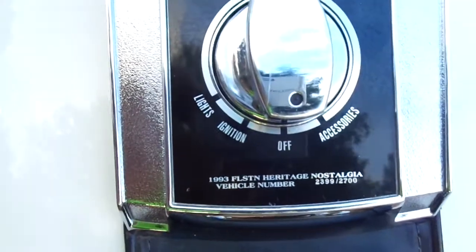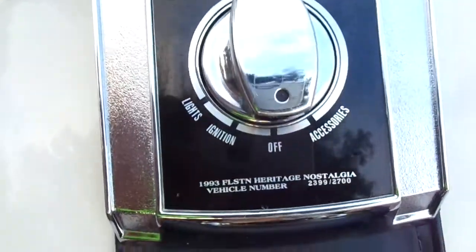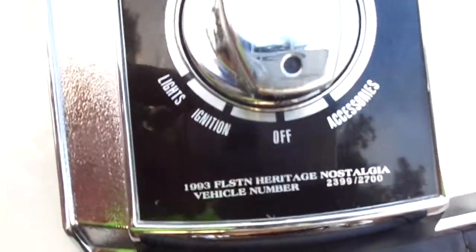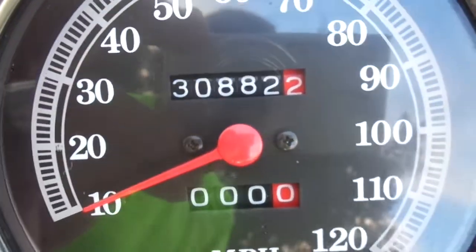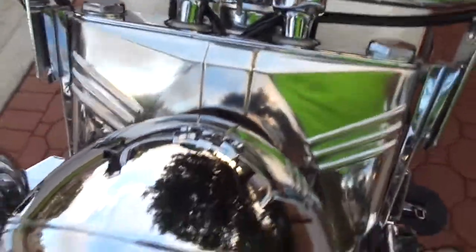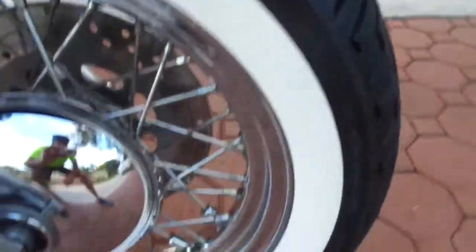Now, I like the fact that this one is number 2,399 out of 27 made. That's it. But what I love about this motorcycle is its condition. Just take, for instance, this dashboard, this dash panel. It's absolutely pristine. This bike only has 30,882 miles. I just had one of the best mechanics in the eastern United States, a high-tech mechanic, put new gaskets on the valve covers and stuff. It's got new tires front and rear, nice big Dunlop tires.